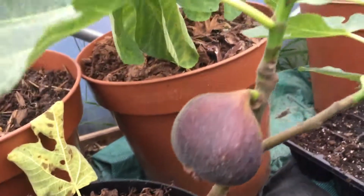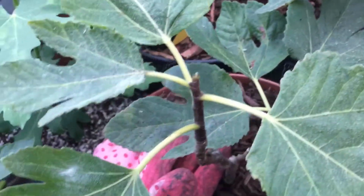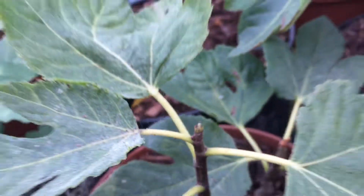This is another cutting of the same variety. Nice Bariba on there. This one did pretty bad as well. This is Brooklyn White. Funny enough though, I actually took this out of the pot and the roots are still very healthy, so I'm going to take that as a good sign.